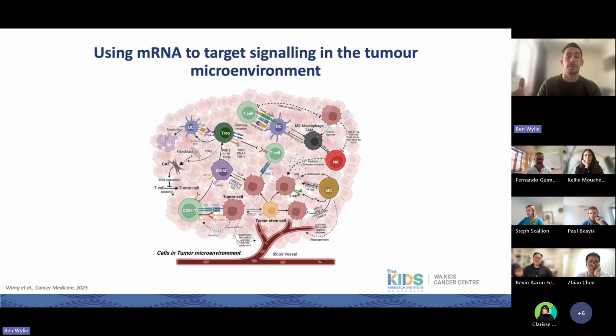And so we know that the tumour microenvironment is a very complex signalling environment. You've got lots of different immune cells, cancer cells, stromal cells, and they're all signalling back and forth. And so what we really want to do is use what we've learned about this signalling and then use mRNA as signalling messengers to really start influencing some of the signalling that's going on in this environment.